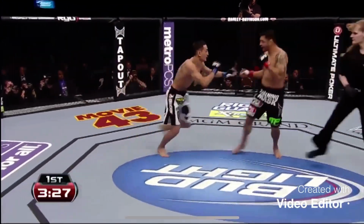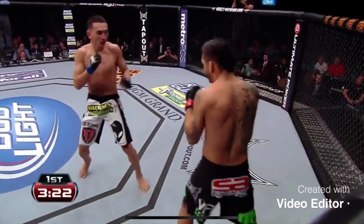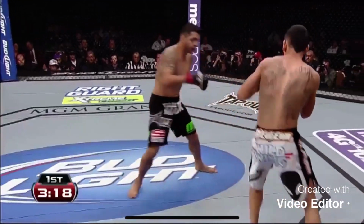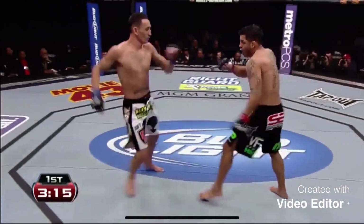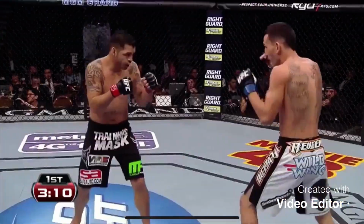Oh, he got clipped. Garcia back to his feet quickly, but the significant strike lands for Holloway. Good spinning back kick to the body. Now look at that, John. You see how he backed off there? Holloway relaxed, took a deep breath, and decided not to try to completely empty his arsenal on him.